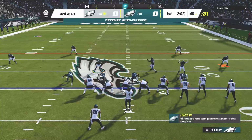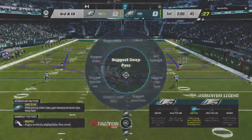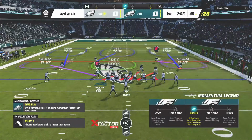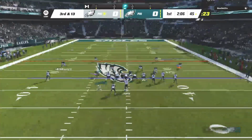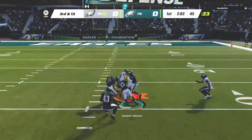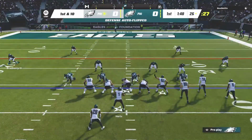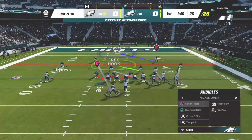Seventh play of this drive coming up, but a long way to go on 3rd down. Hurts sets up to throw it. And he's got his man. It's the tight end Goddard. And he has another first down as they'll get the ball down to the Eagles' 26.